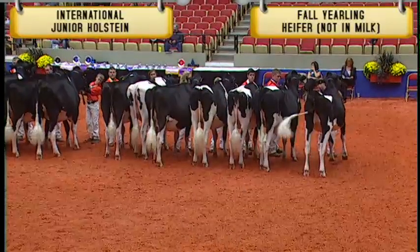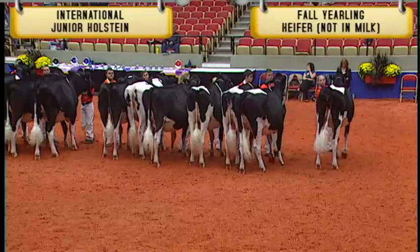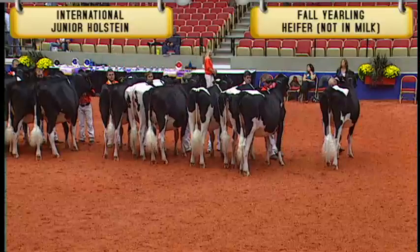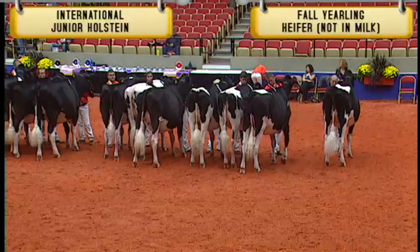You turn your attention now to the International Junior Holstein Show Ring. Judge Lammers has completed his placing in the Fall Yearling Heifer class. Placing third in the class is entry number 191, Guyview Goldwyn Giggles, exhibited by Andrew Reynolds of Corfu, New York.